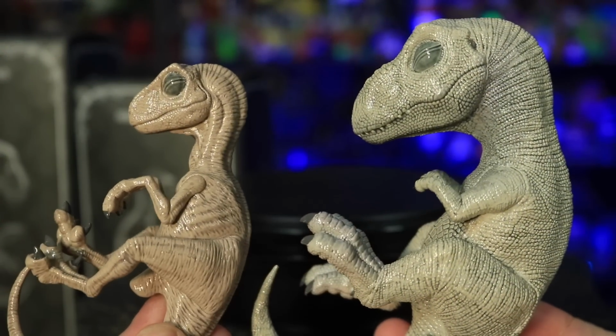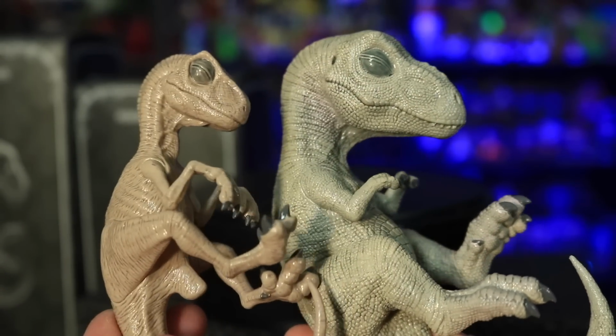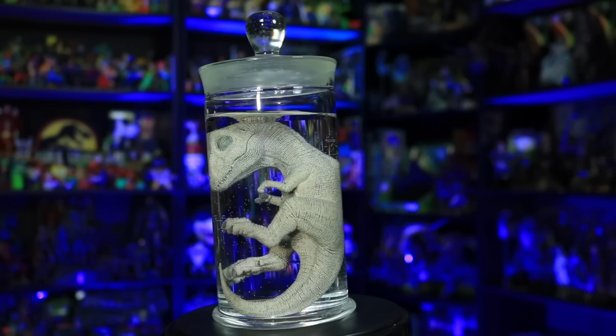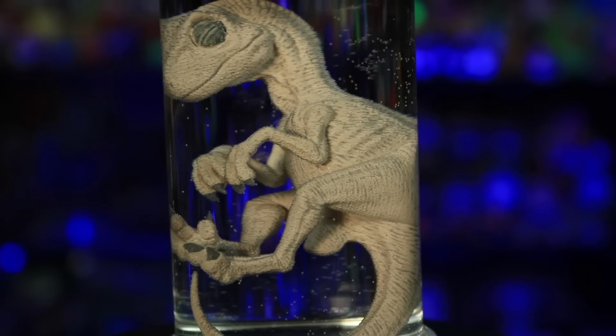So what I really like about the color of these is that they are both different colors, but they both look like they have been suspended in a jar of formaldehyde or whatever have you for a long period of time. They've taken on that translucent, ghostly white skin complexion that Dracula has. The T-Rex took on a more gray white look, and the Velociraptor took on a more fleshy look.